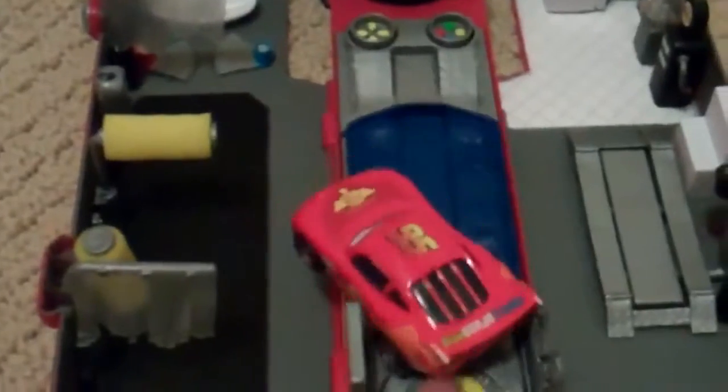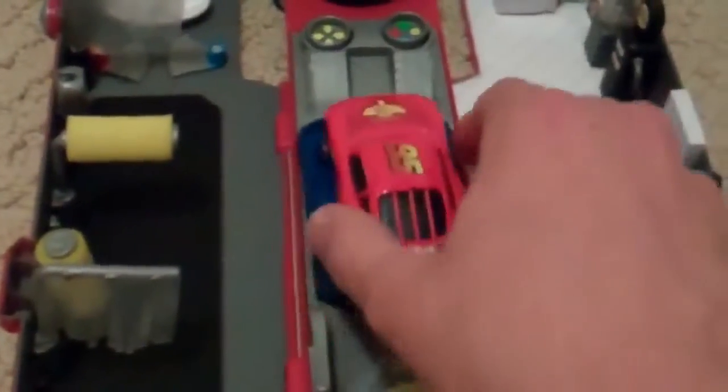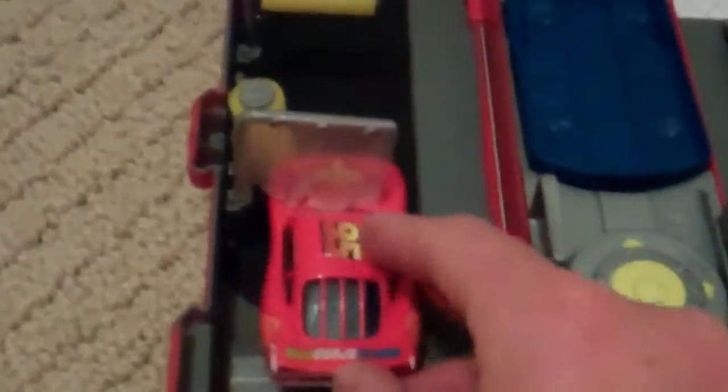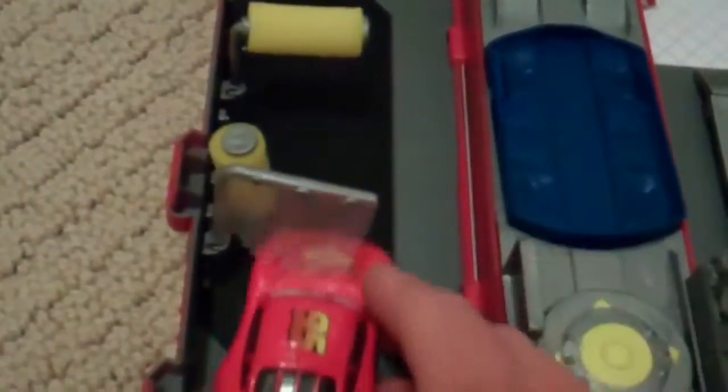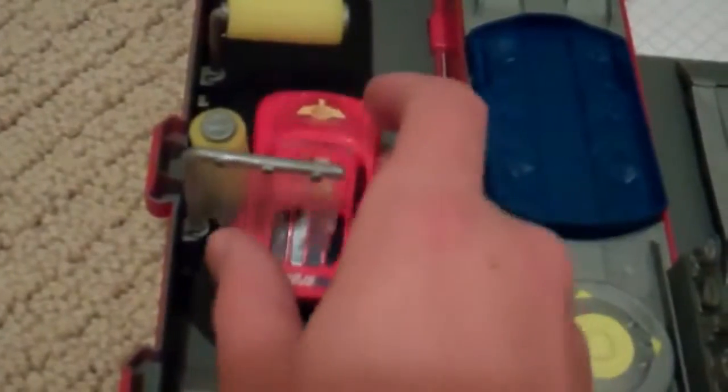You can press this button. And this moves up. There's a TV for Lightning McQueen. And also this great little car wash feature with foam brushes and even little plastic scrubbers here. And after he goes through the car wash, Lightning, there's a mirror, and he can even brush his teeth, so he's got some good dental hygiene.